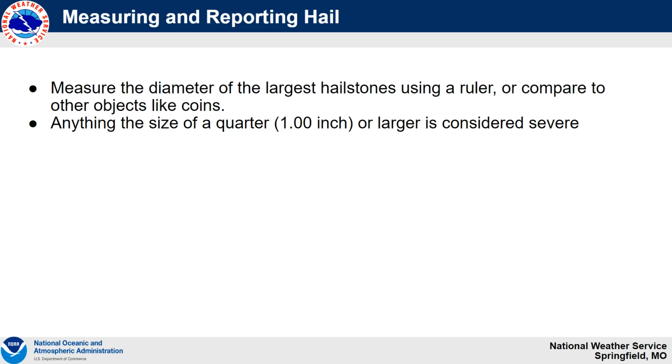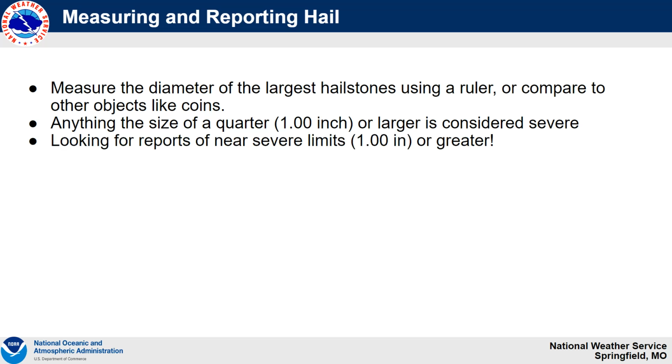Remember that anything of a quarter, 1 inch, or larger is considered severe. So we're typically looking for those reports where the hail size is around a quarter or greater.